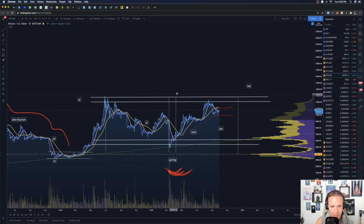So as we see now, we're in phase D. We had our spring in phase C and our test in phase C, our test started phase D, and we had our first LPS, or last point of supply, where we are now.